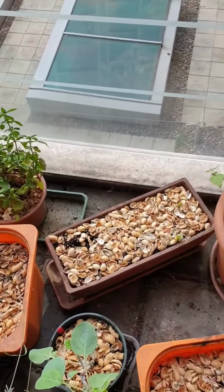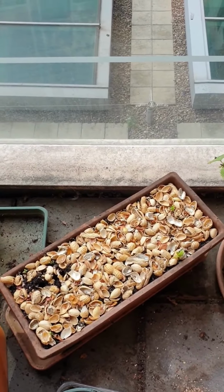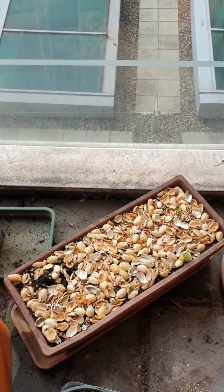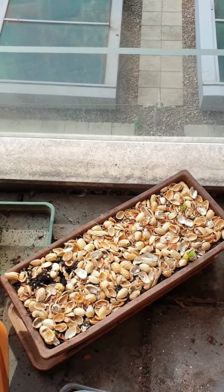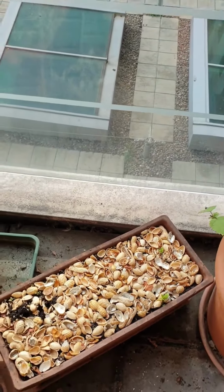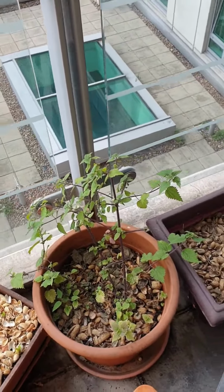And the other big change is the mint. Cut it back completely, put some fresh soil on top and fresh mulch to see if that helps with the fungal issue I was having. Some new growth popping out already, so I expect to see the mint back. I've cut back the nettle.